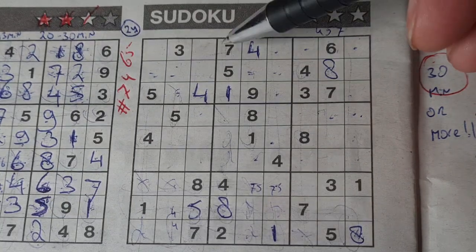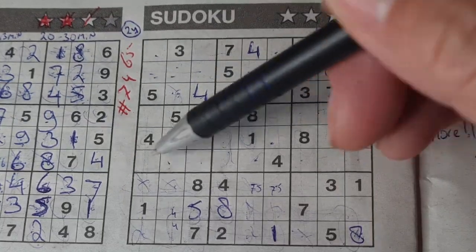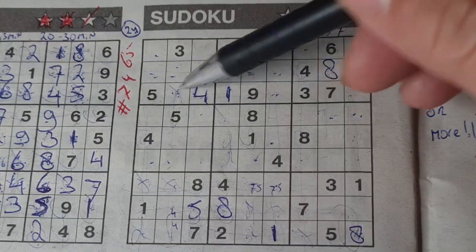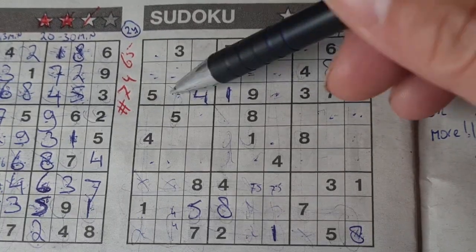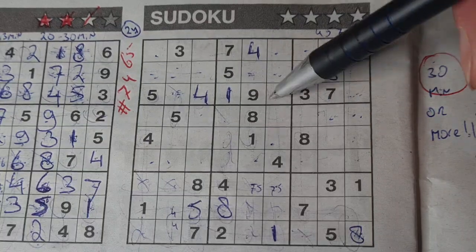Well, we have here 3 missing numbers. Those missing numbers are the 1, the 2 is missing, the 3, the 4, the 5, 6 is missing, 7 and 8 is missing.